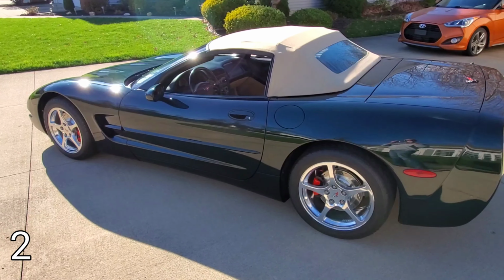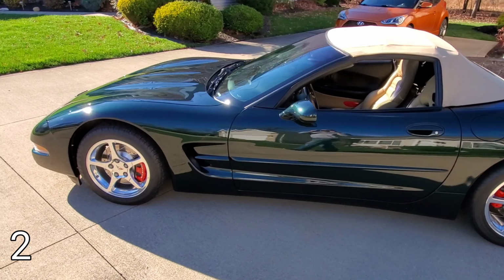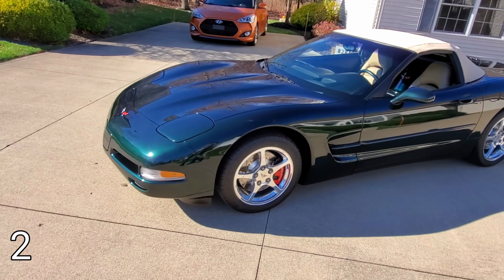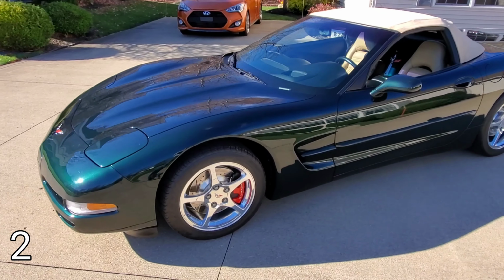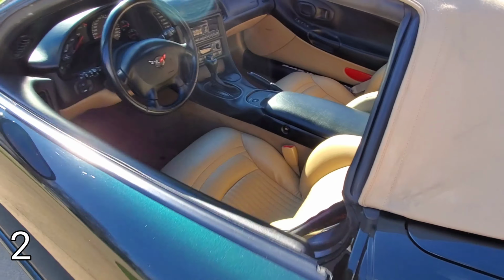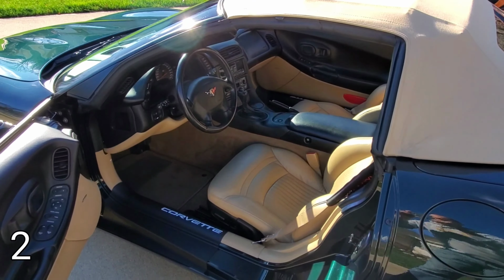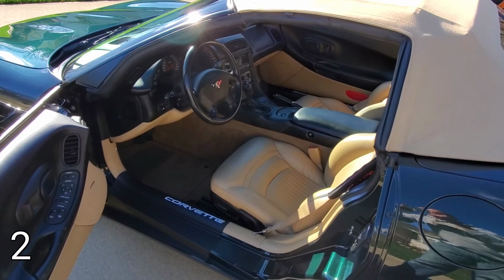No performance upgrades. Don't really need it, just use it for everyday cruising. Put the top down, go for a nice ride in the summer. Very well taken care of over the years. Interior also just as clean, like brand new, the day it left the factory.